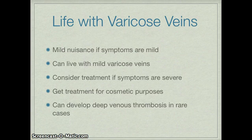So varicose veins are not life threatening. They can be just very annoying when the symptoms are mild, and you can live with varicose veins without a problem. But you should consider getting treatment from a doctor if they become severe, or some people opt to have surgery or treatment for cosmetic purposes to look better.